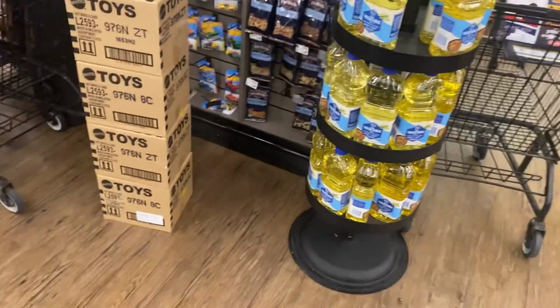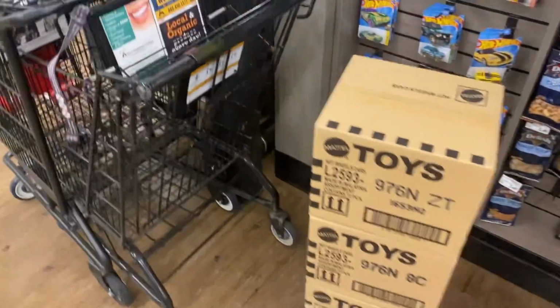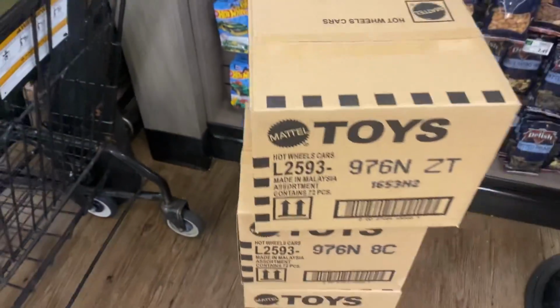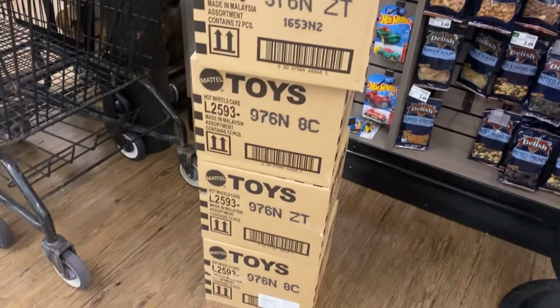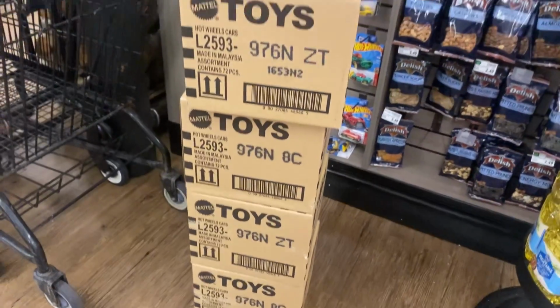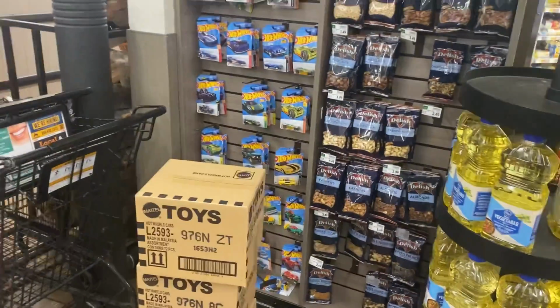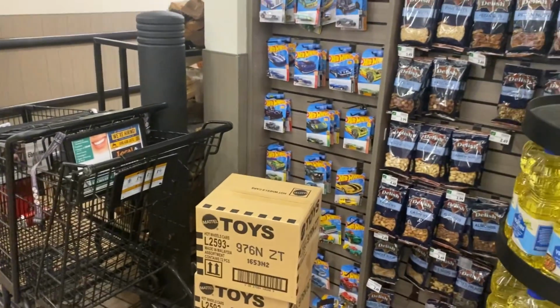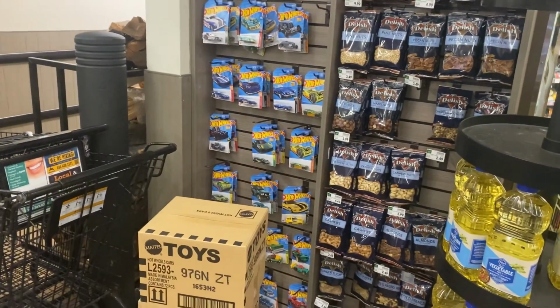Well, today might be my lucky day. These look unopened. Yes, they do look unopened. We got N case. This is probably from 2023, earlier this year. Yeah.